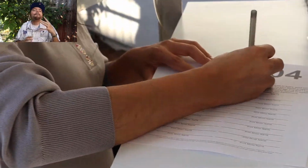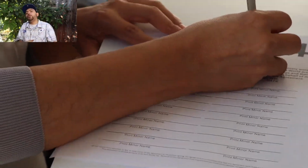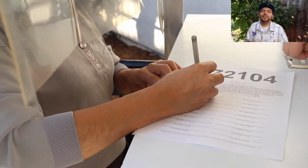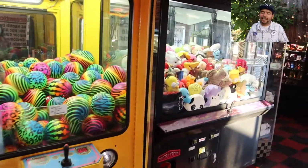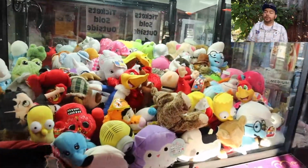Before going inside of Go Kart World, they do make you sign a waiver that basically says if you get injured, you can't sue us, right? Because we know that we live in America and everyone likes to sue around here, so they gotta protect themselves.